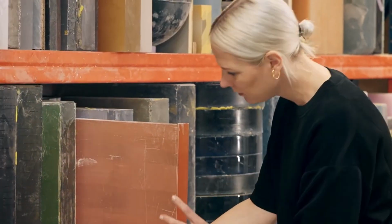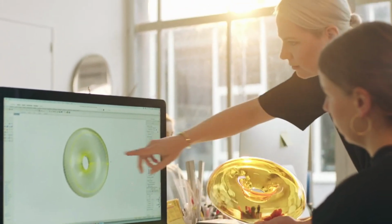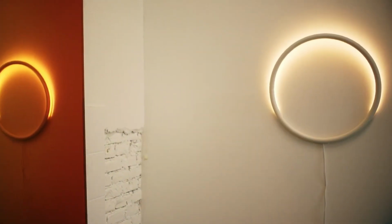Collaborating with IKEA has been amazing. I think our skill sets really complemented each other, and it was a very effortless process in bringing these pieces to life. I think it's important to surround yourself with pieces that bring a sense of positivity and lightness to life. So I hope that the Varmblix collection does just that.